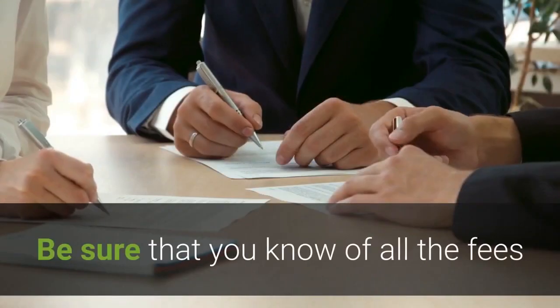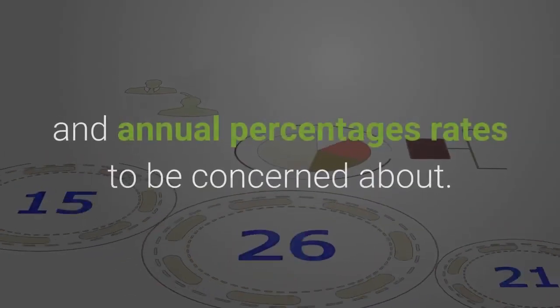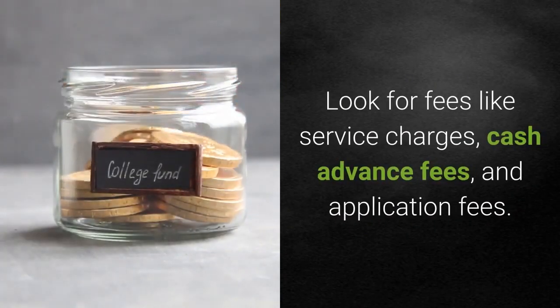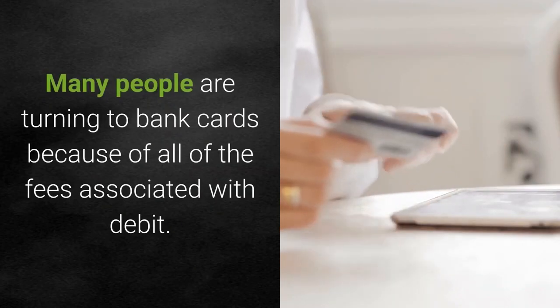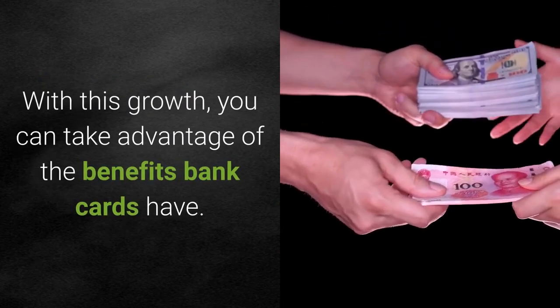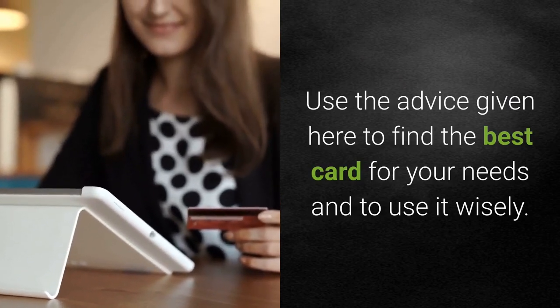Be sure that you know of all the fees that come with your credit cards before signing up for them. There are more than just interest rates and annual percentage rates to be concerned about. Look for fees like service charges, cash advance fees, and application fees. Many people are turning to bank cards because of all of the fees associated with debit. With this growth, you can take advantage of the benefits bank cards have. Use the advice given here to find the best card for your needs and to use it wisely.